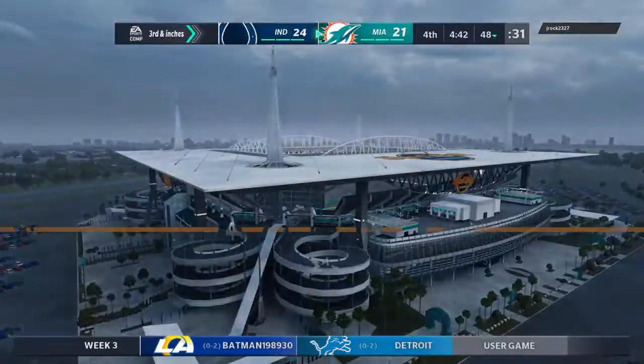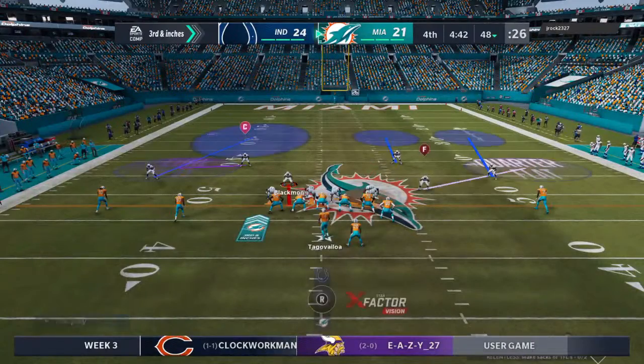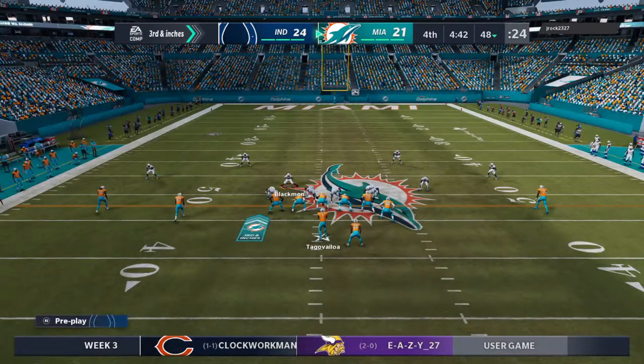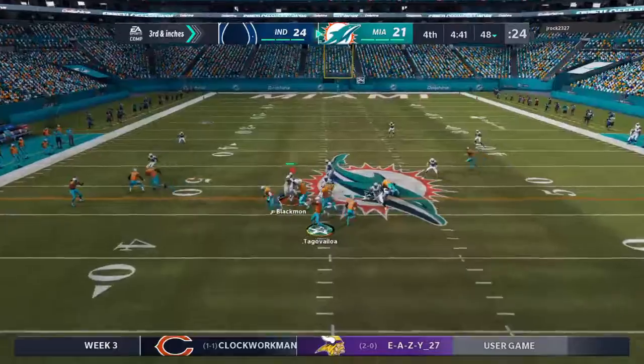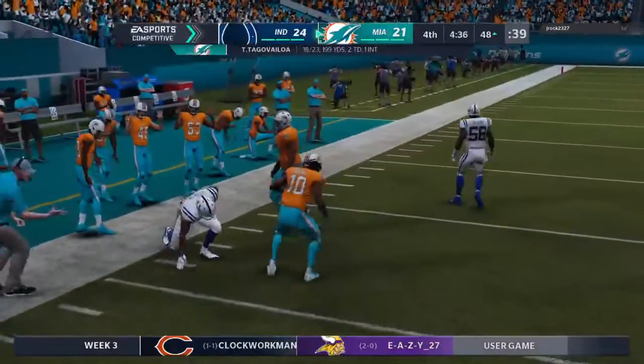But I still think it should go to the defense, even if they don't recover it. If you give up the football, you gave up the football. Agree to disagree, I guess. Can you tell what I played? Yeah, you played defense. Yeah. I'll let you go. I took a shot.